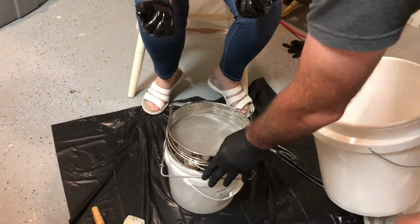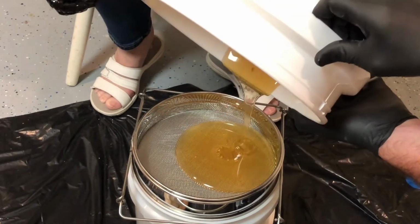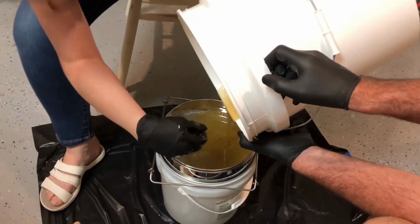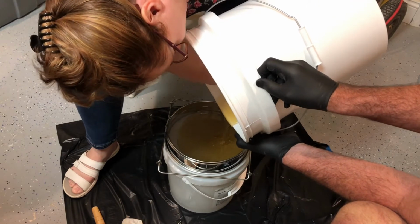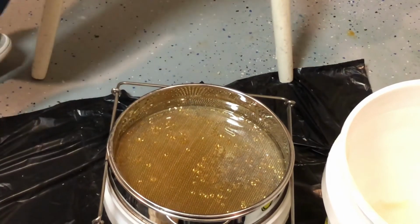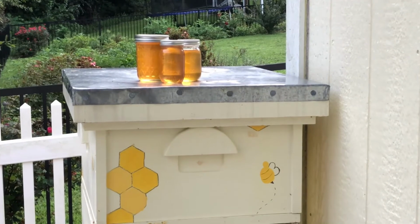Now we have gotten the honey off of our frame. It's drained into this bucket. It was strained through a thin cloth, and now we are pouring it into another type of strainer. This helps to get out any large bits of comb, and also fine little bits of grass or anything that could be mixed into the honey. We just want the honey. Now I'm making sure we get it all out of that bucket. It's very sticky. Then we let it sit, finish straining into the second bucket, and then, not too long, we have some beautiful honey.